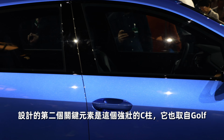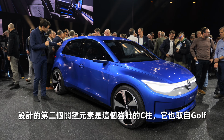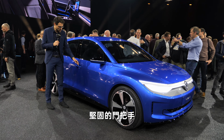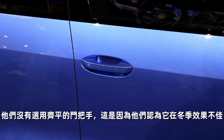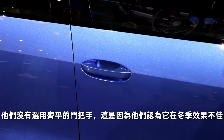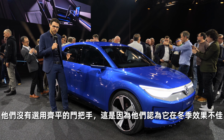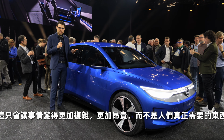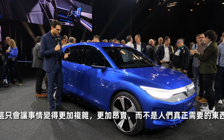The second key element for design is that you have this very strong C-pillar right here, taken also from the Golf. Solid door handles. They went for that and not for flush door handles because they are not good in winter times when they move and so on, and they just make things more complicated, more expensive, and no one really needs it, and it's also not that good for aerodynamics. So they went with a lot of ideas back to the roots. The rear door handles are integrated right here. I think it's also a good solution to keep the design clean.